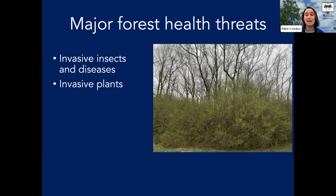Invasive plants are another one, and I showed that picture with winter creeper, but here's a picture of bush honeysuckle, another invasive plant that really takes over in our understories. And you can see just how dense it is. This is really early spring, so it leafs out, one of the first things to leaf out, and it just forms this dense blanket that other things aren't going to get through. It's going to decrease diversity of stands. It's going to inhibit that regeneration that we want to be seeing naturally.